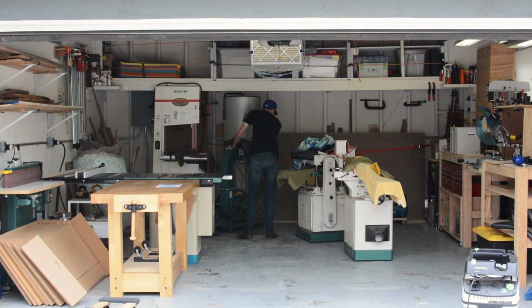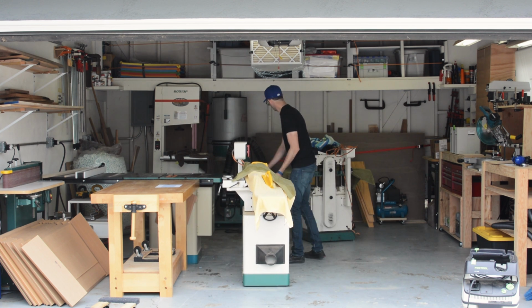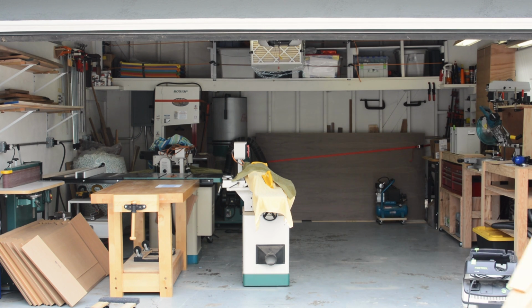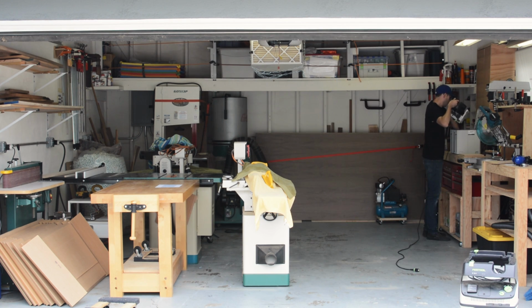In general, I try to keep myself organized while I'm building. There's just something about working in a clean space that makes me happier. So every once in a while, when things start getting out of hand, I kind of hit the reset button.